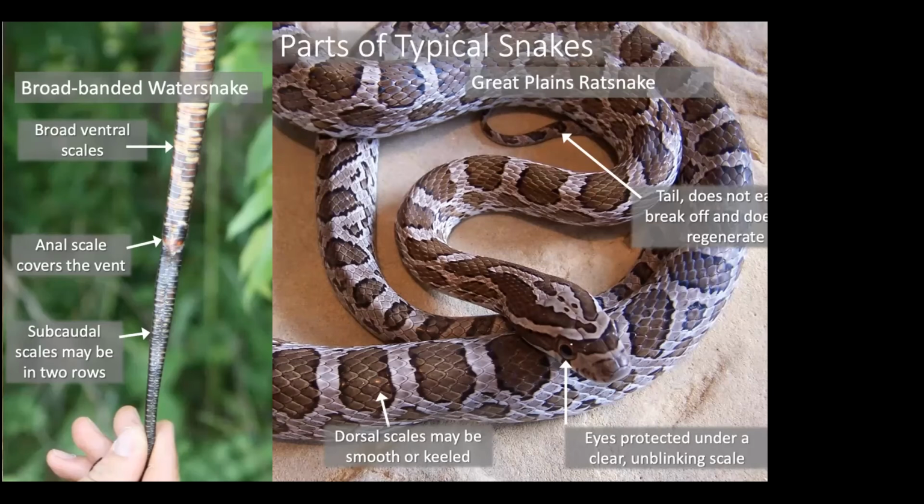So the pit vipers have a single row, and there's the long-nosed snake, which you're not going to see in our area, has a single row. So to some extent, it helps you tell apart venomous from non. That's not like the preferred way, right? Most of our harmless snakes have a double row of scales under the tail.